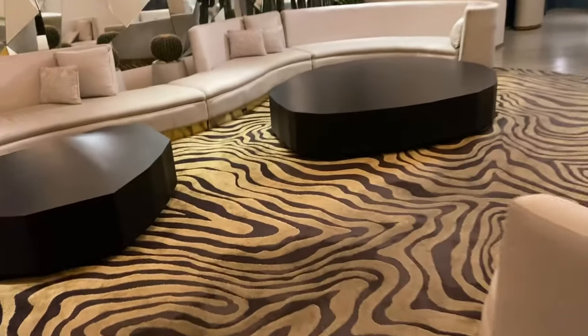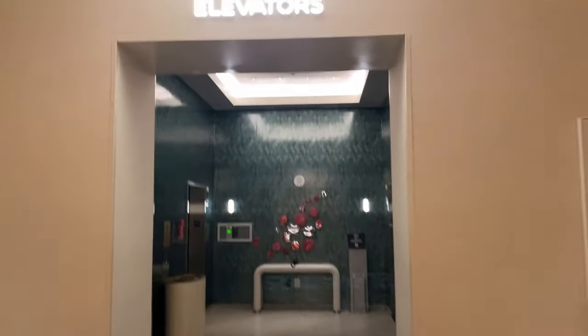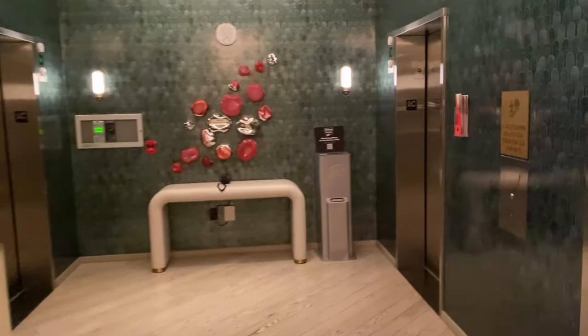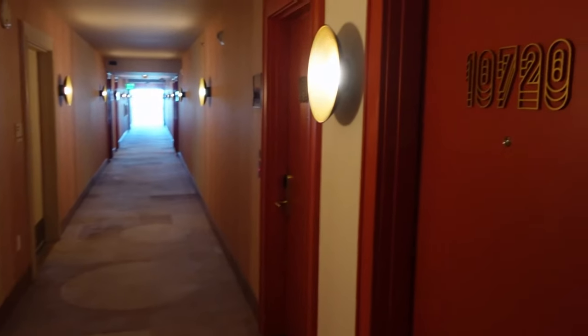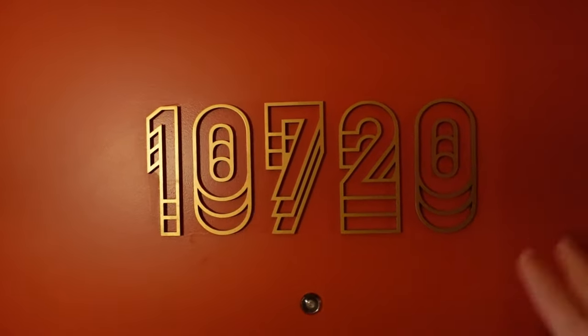This is a special little lounge right here. You can see the ruby elevators right here. Special elevator bank takes us up to our room. All right, let's head on into the hotel room. Look how cool this is. It's very retro. I love the style of this entire hotel.